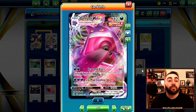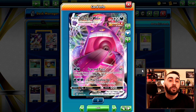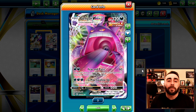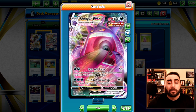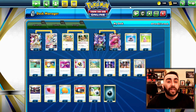We do have Gengar VMAX, though. Fear and Panic is going to be putting in work on those Mew decks, and then also G-Max Swallow Up hits for 250, 280 with a Choice Belt. You can't use it the following turn, but honestly, you're knocking out V-Stars pretty easily with Dark G-Max Swallow Up. So, really good attack. All of the Pokemon in this deck are weak to fighting.